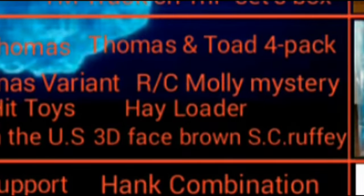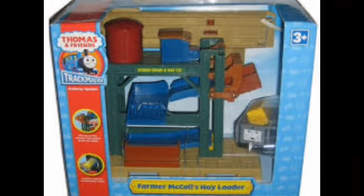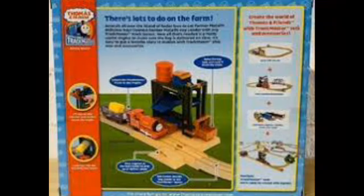The Hayloader. On the Farmer McColl's Hayloader box, Skarloey is in the pictures, but it's strange since Skarloey is a narrow gauge engine and McColl's farm is on Thomas's branch line, so Skarloey can't go there.